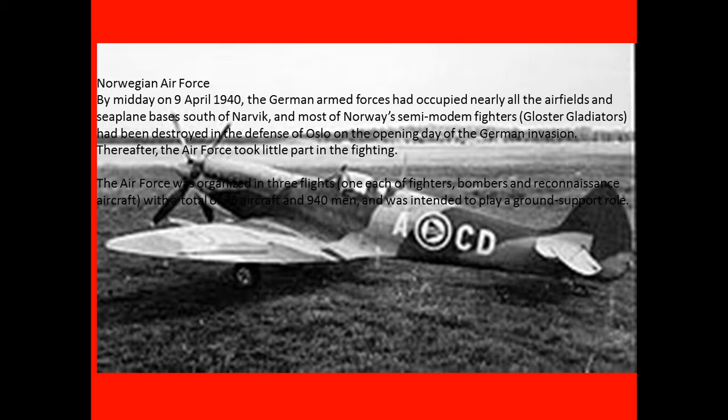Norwegian Air Force. By midday on 9th of April 1940, the German armed forces had occupied nearly all the airfields and seaplane bases south of Narvik. And most of Norway's semi-modern fighters, Gloster Gladiators, had been destroyed in the defense of Oslo on the opening day of the German invasion. Thereafter, the Air Force took little part in the fighting. The Air Force was organized in three flights, one each of fighters, bombers, and reconnaissance aircraft, with a total of 76 aircraft and 940 men, and was intended to play a ground support role.